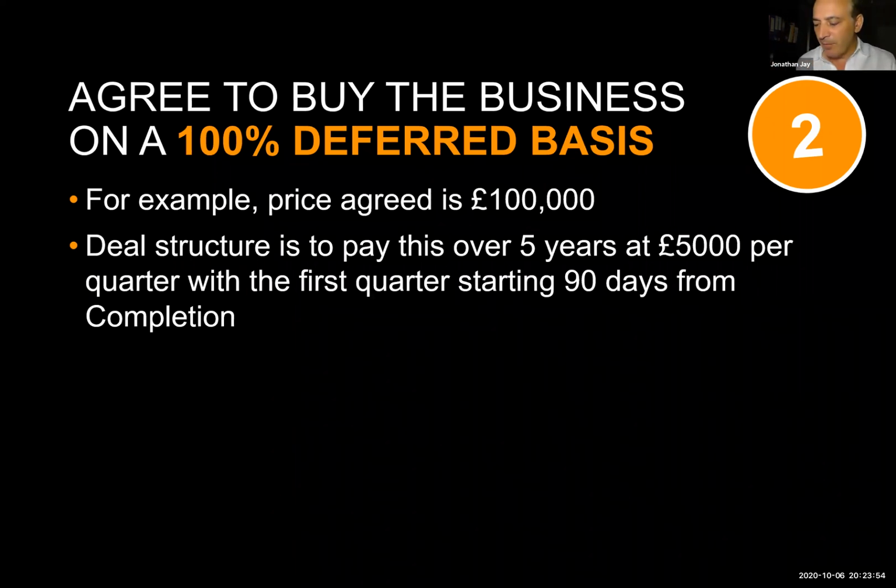Where is that money coming from? From the trading of the business. Okay. Now, we're paying £25,000 on completion. You might think, well, that's all very well, Jonathan, I haven't got £25,000. Well, we do have £25,000, but I don't really want to spend £25,000.